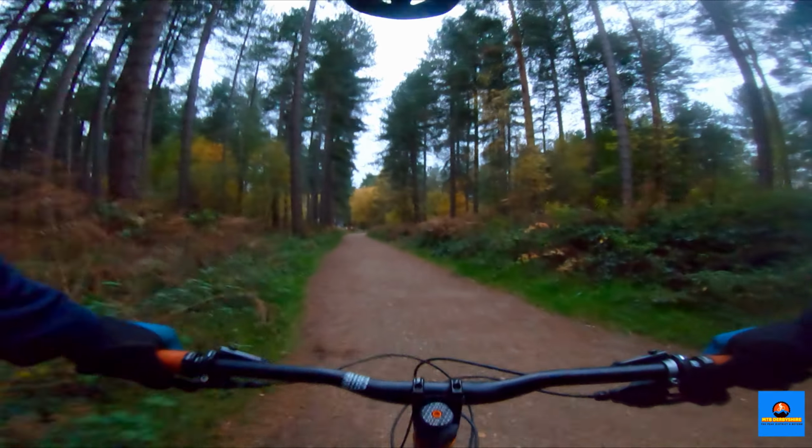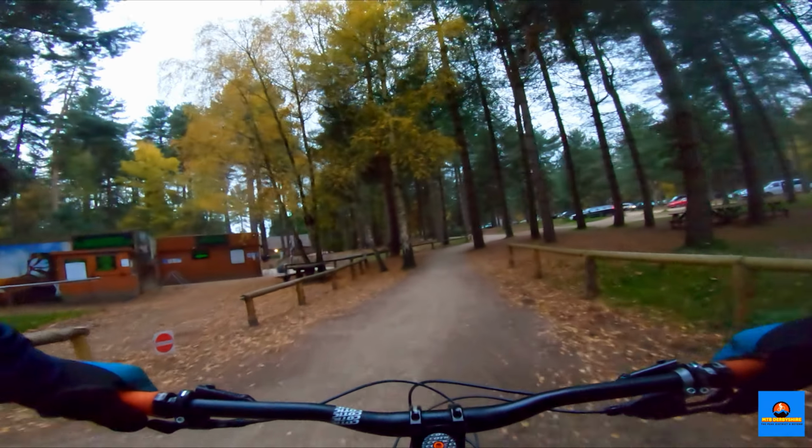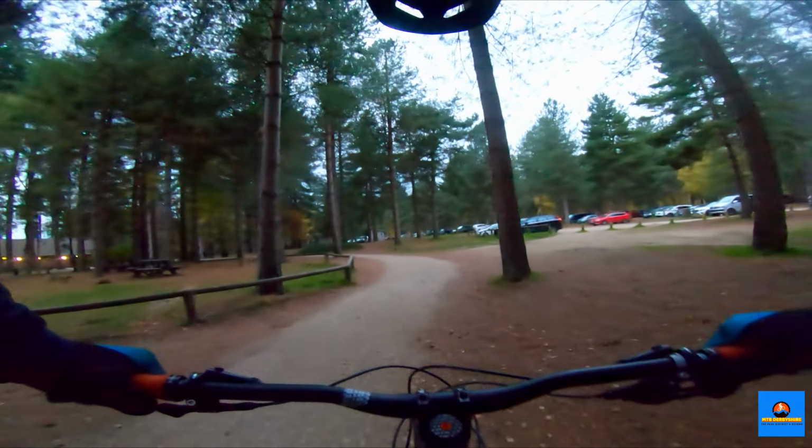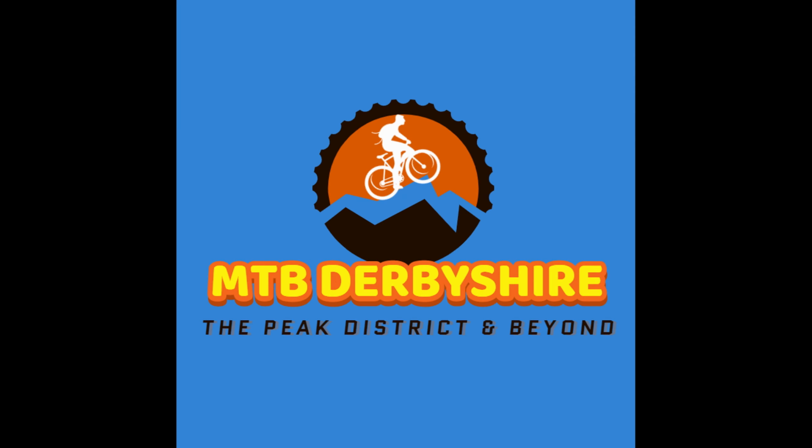What do we think? Well, it's a place I've been going to for years. You know, there's the shop on the left and the car park. What do I think of it? As I say, I think it's okay. I think it's good for fitness. It's good for going flat out, and it's good for practicing some of those skills. It's not technical. It's not scary or anything like that. It's good for beginners.